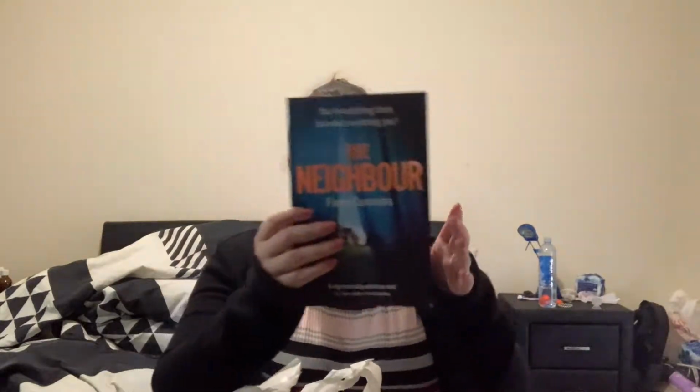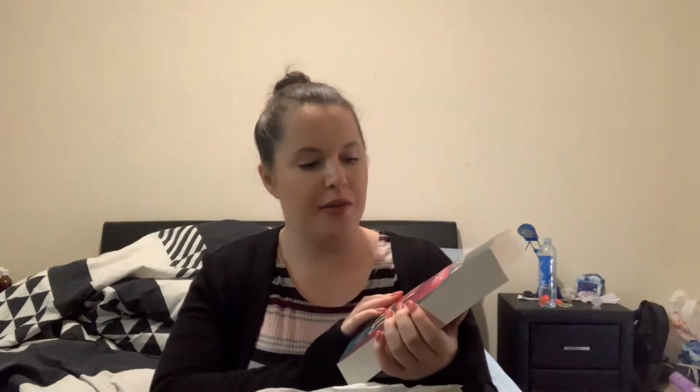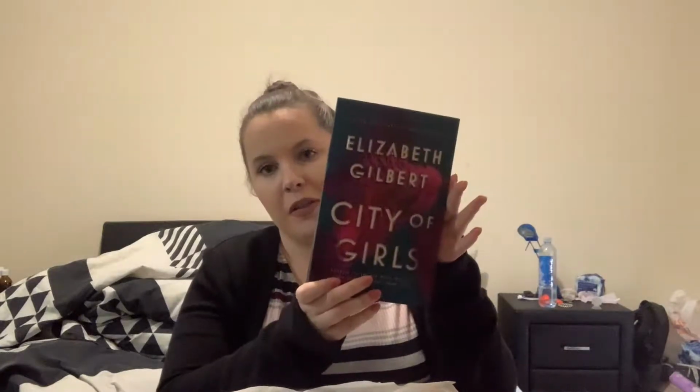The first book that I got is At the Wolf's Table, and this was on sale for $12. The next one I got was The Neighbor by Fiona Cummins. And then I finally broke down after seeing this literally everywhere and hearing good reviews. City of Girls by Elizabeth Gilbert.